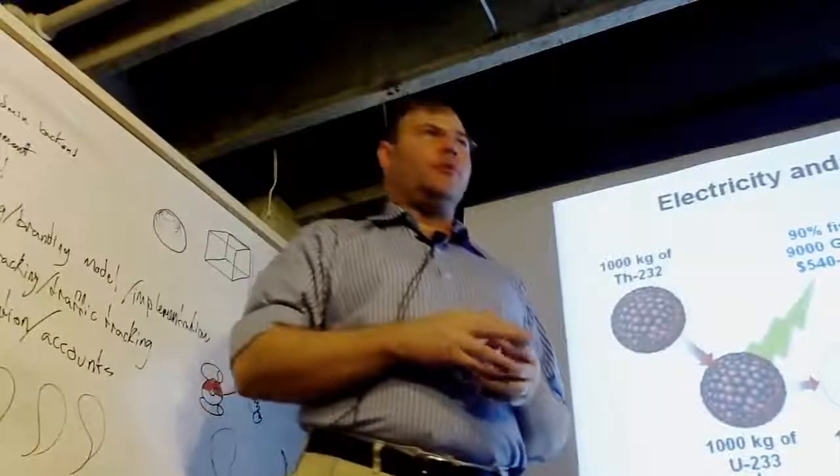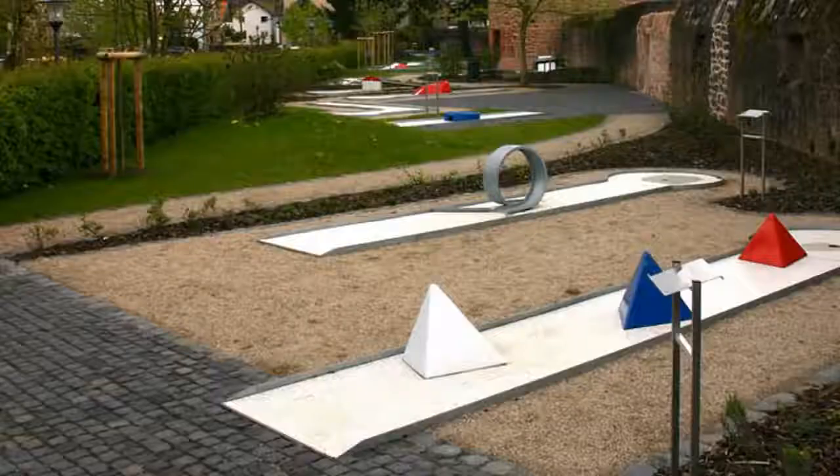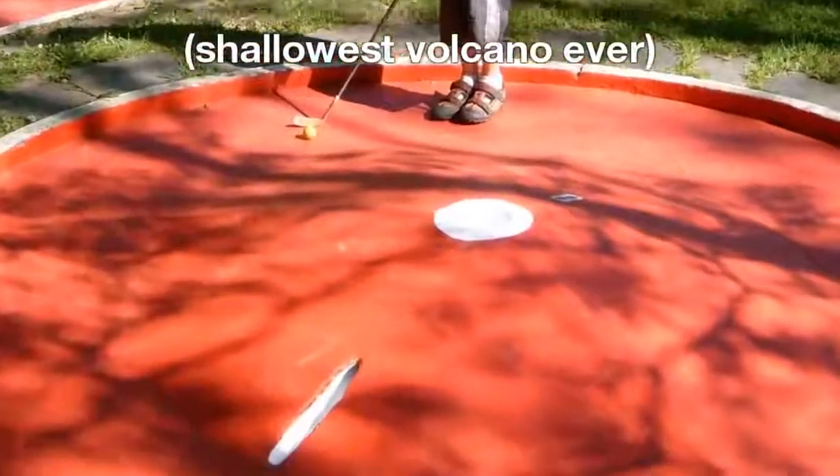Charged particles don't want to get near each other. Bare nuclei are both positively charged, they want to avoid each other. And my professor had this really great way of putting it. He says, it's like going to the mini golf. You know how at the mini golf, you've got the volcano, and the volcano's got the hole at the very top, and you've got to putt your ball in a way that it goes all the way up the side of the volcano, and whoop, falls in the hole.